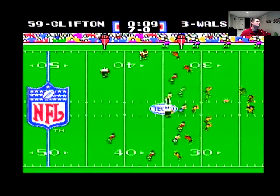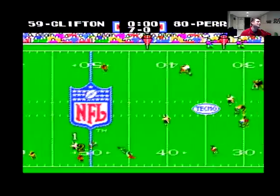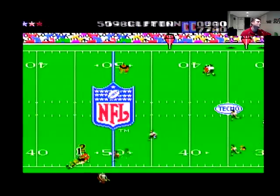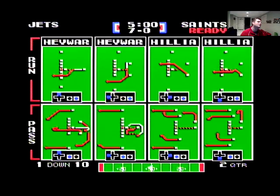So here I'm just going to use Clifton because it's the shotgun, so it's going to be a pass. And they got the JJ, nice. 7-0.